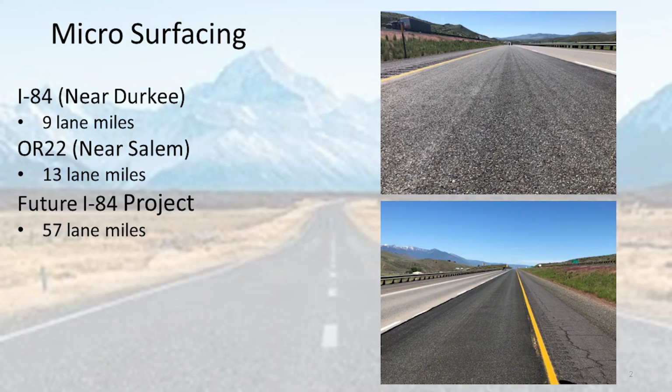So far we've had two bigger microsurfacing projects on our main roads. Our first one is almost exactly 4 years old to the day. We had that on Interstate I-84 on the eastern part of Oregon there. This section was a black and white section, so most of our central and eastern Oregon interstate is, so we have our concrete truck lanes and then we have our asphalt passing lanes.